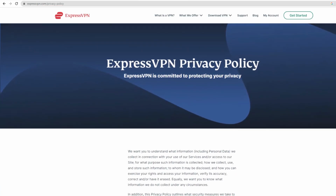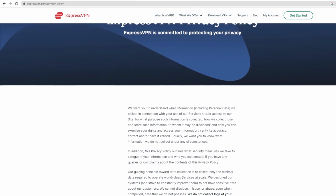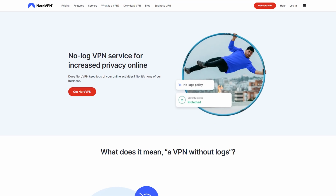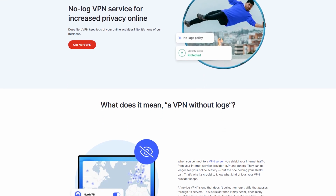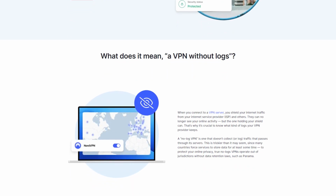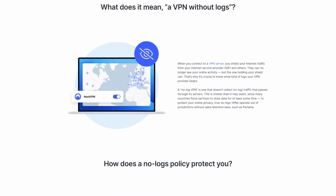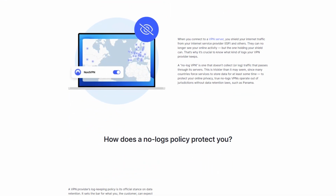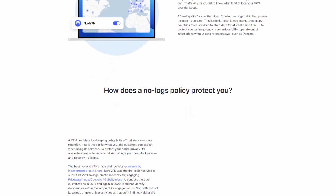Okay, so let's kick things off with the privacy policy, as it's usually the first thing I like to look into when testing out VPNs. Now, naturally, VPNs deal with sensitive user information, so I wouldn't really settle for anything less than a no-logs policy, and most VPNs do claim a no-logs policy. What a no-logs policy means is that they won't retain any of your information while you're using the VPN, and they won't have any data that traces back to you.